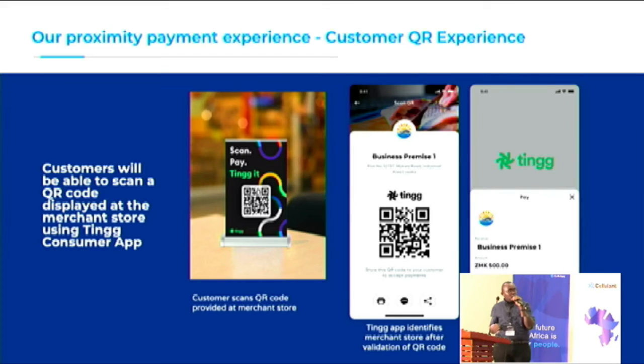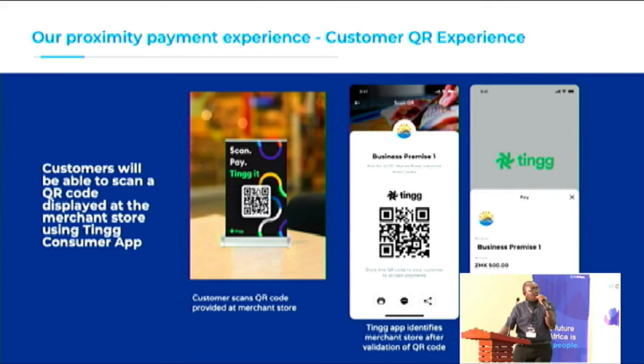And then we are also able to deliver the SMS notifications. You're also able to get the in-app notifications once payments have been made. In a nutshell, those are the two solutions we have in the bill payments sector.